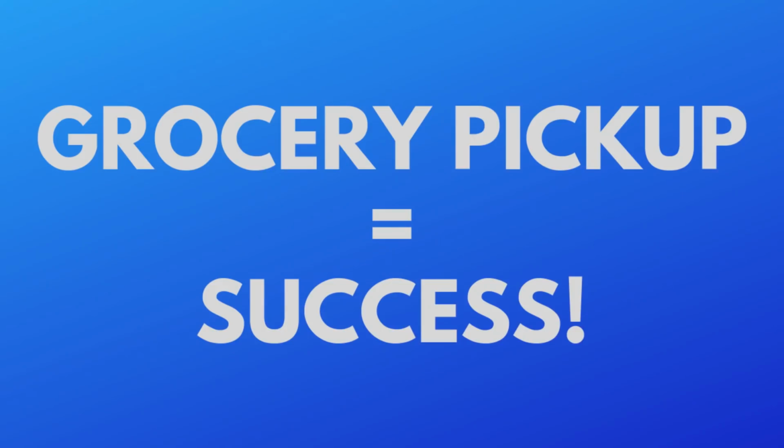Overall, I'm really satisfied with my Walmart grocery experience. It was quick, easy, and I was going to buy those groceries anyway. So if you have a busy life, I think the service is totally worth it.